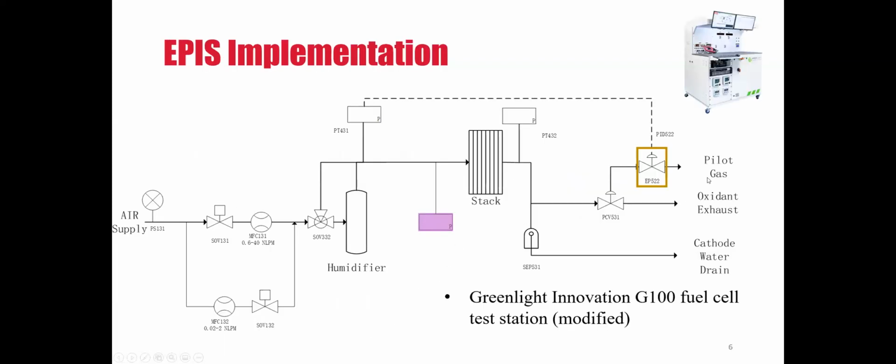The implementation is based on a back pressure valve used to regulate the pressure of the whole fuel cell station, so we can fix the whole fuel cell test station cathode at a certain pressure. This back pressure controller works through a pressure transducer right before it. By reading this pressure transducer next to the back pressure controller, I can adjust the pressure and give a sinusoidal wave pressure, and therefore we can create a pressure perturbation by controlling the back pressure controller.